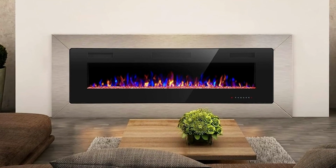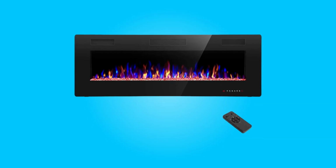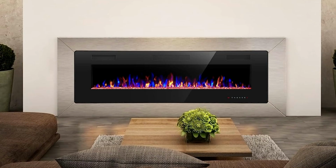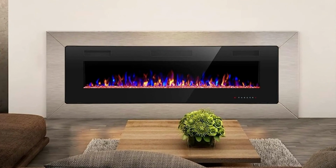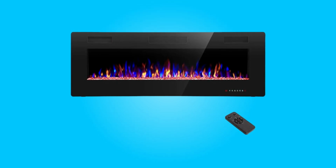Notably, the thickness of this new style has been reduced to just 3.85 inches, making it slimmer than the older model, which was 6 inches thick. This design improvement not only enhances the fireplace's aesthetics, but also makes it more practical and space-saving. Additionally, the redesign of the main power and power cable placement adds to its overall attractiveness and functionality.